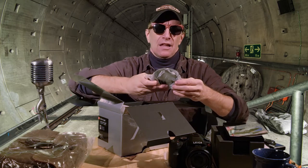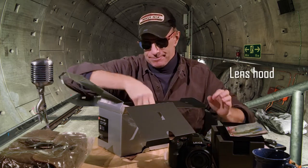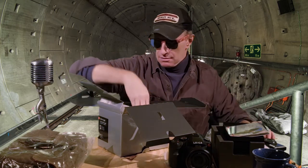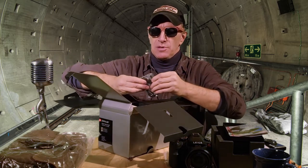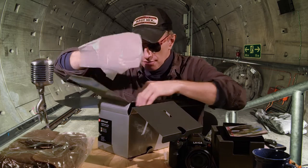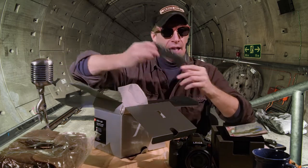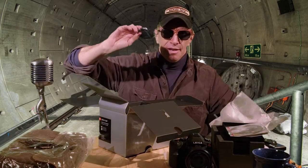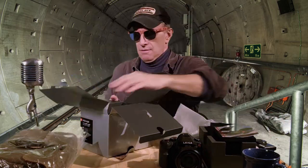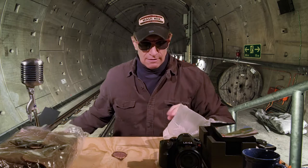Looks like a lens type cap. Battery and a USB cable for file transfers, a strap, and this is a lens cap. So that's that.